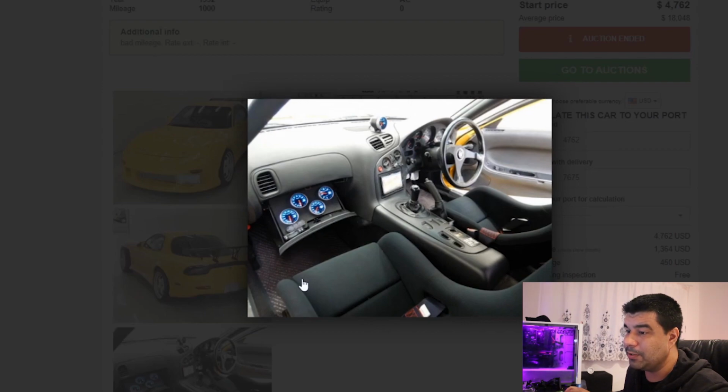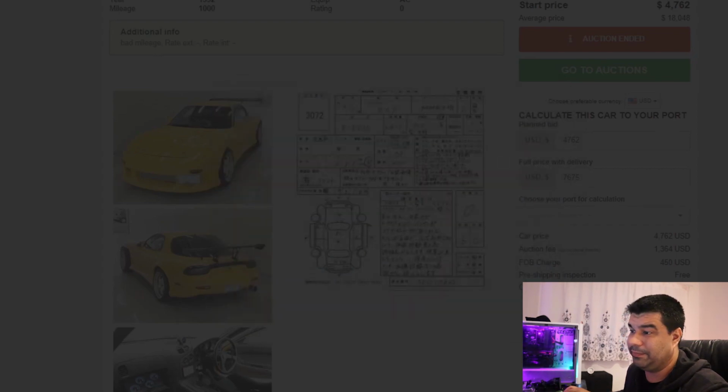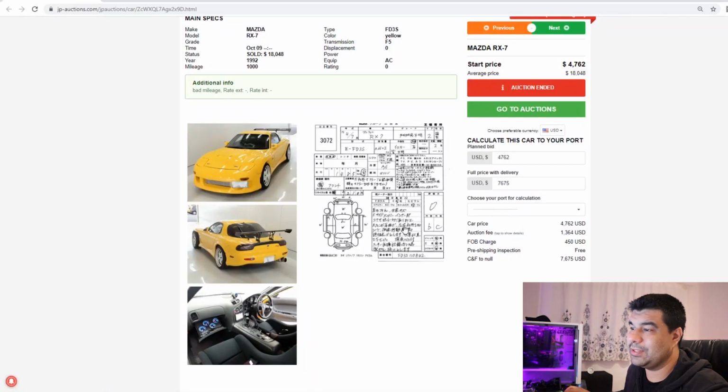Defi gauges, Defi controller. Guessing that's a boost controller. I don't recognize the 4 buttons. Another Defi gauge. I wonder what gauge that is. That's probably boost, and then it's all the usuals, water temp and all that, oil temp. Nice seats. This thing is so sick.